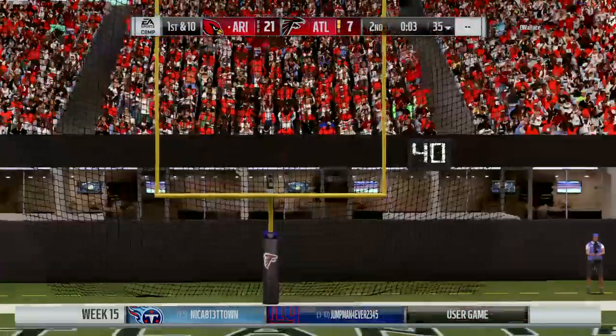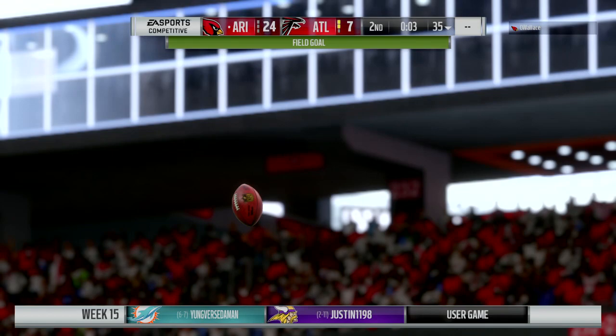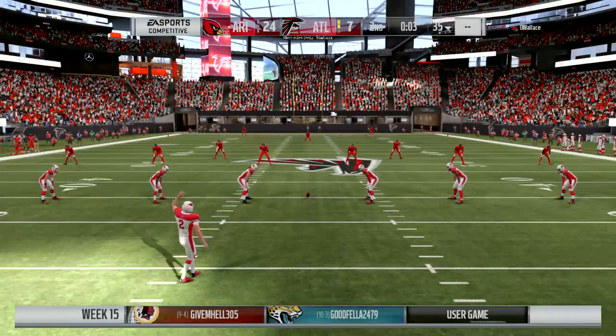And Dawson's kick is good. And that'll push the lead up to 17. So a good snap, good hold, and right down the middle. Never in doubt. Just the way you used to hit them, partner.